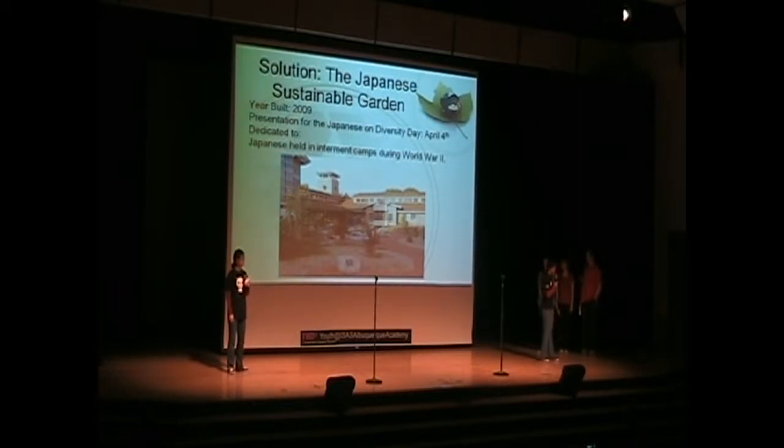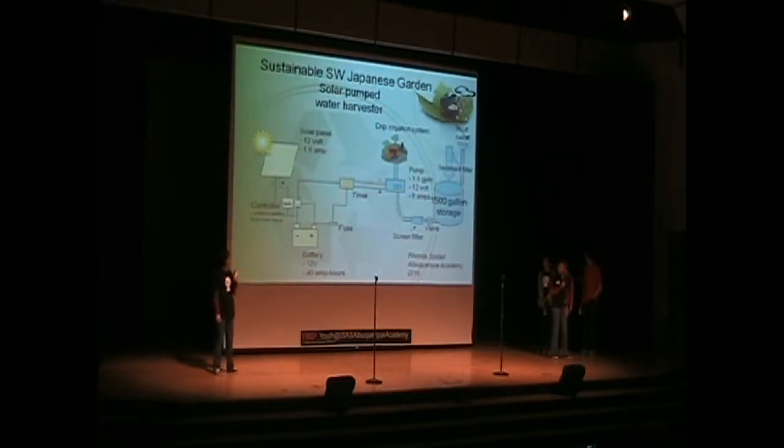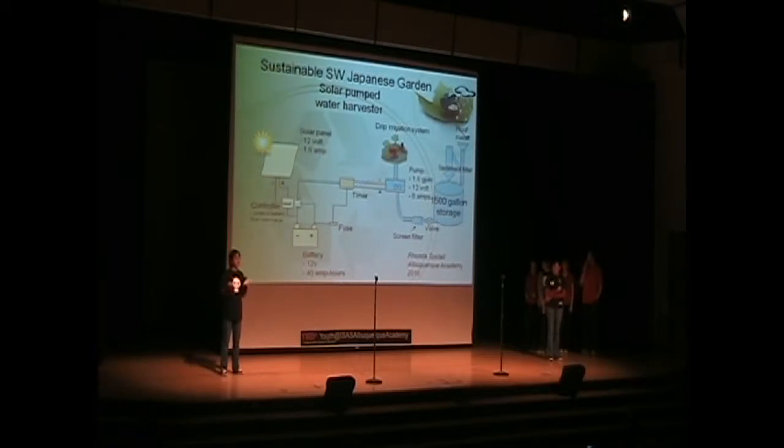to visit. What you see right now is the layout of the Japanese garden. As you can see, there are two important key factors of this garden. One is the cistern and the other one is the solar panel. Our system carries 1,500 gallons of water and is attached to the library roof, so it can catch runoff water during rainstorms. And the solar panels that we have installed in the garden are 12-volt solar panels, and all the energy we harvest from these panels is used to pump the water out of the cistern and into the garden and ponds.